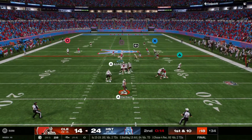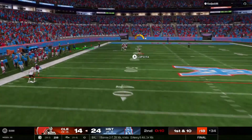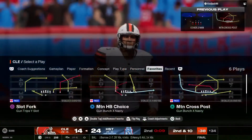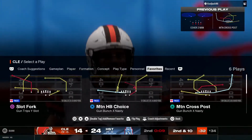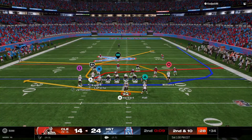Herbert back to it after the pick. He fires one deep down the left sideline. And that's going to fall incomplete. We're down to 9 seconds left. There's the importance of staying in phase as a defender. He was all over him in coverage, and that really did help force the incompletion.